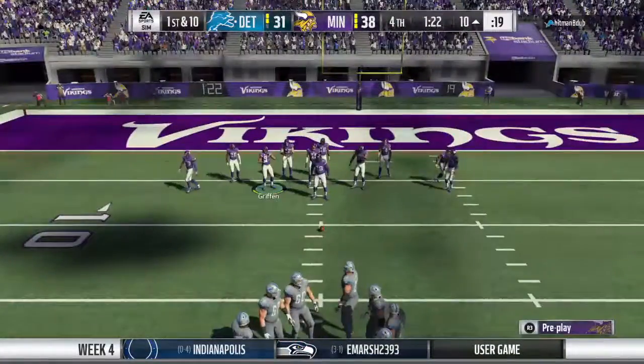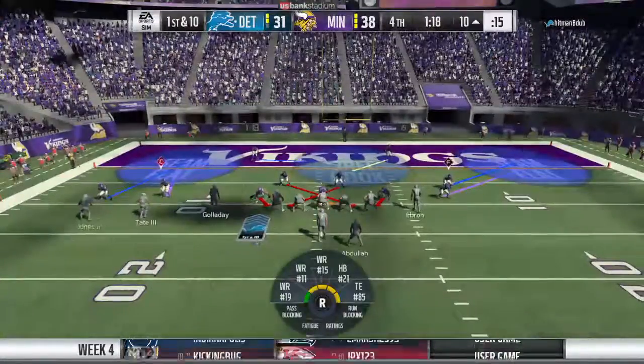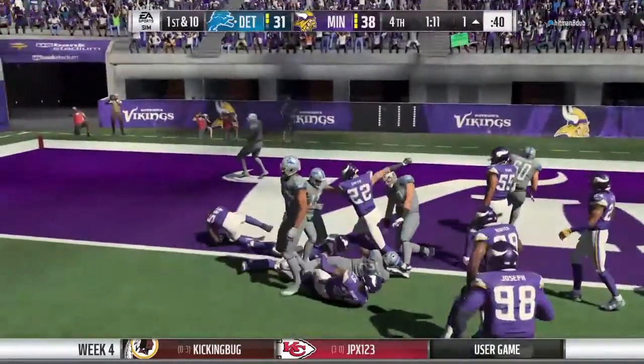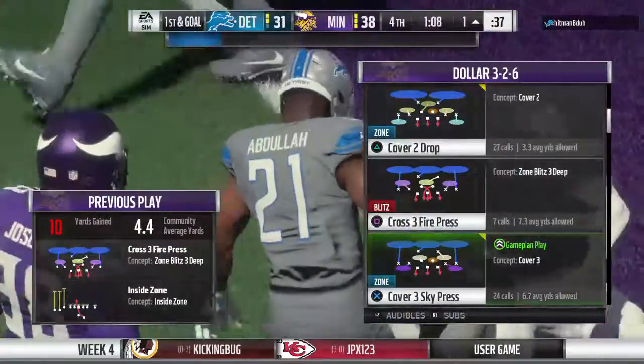So the chain gang is now done for the drive. Ball on the 10, first and goal. They'll try to run it in with Abdullah. And he's brought down. It's a 10-yard gain there, and it sets him up now first and goal.